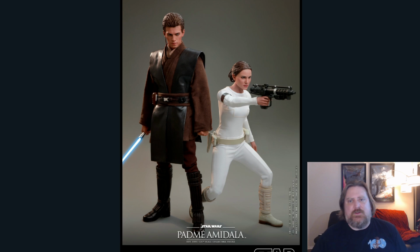And again, we're going to talk about this guy later on. But for me, if you're going to get an Episode 2 Anakin, this is kind of an essential companion figure to go with that. And that's just my thinking. But yeah, Padme, I just think the head sculpt looks great. The Natalie Portman likeness is there for me. And I can't wait to add this figure to the collection of my prequel trilogy.